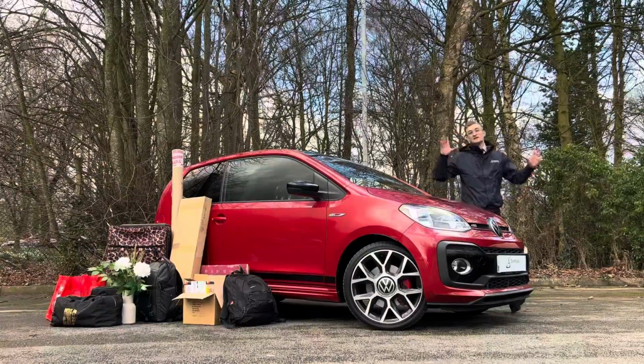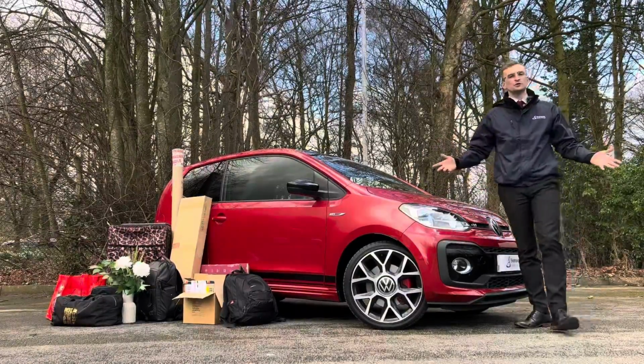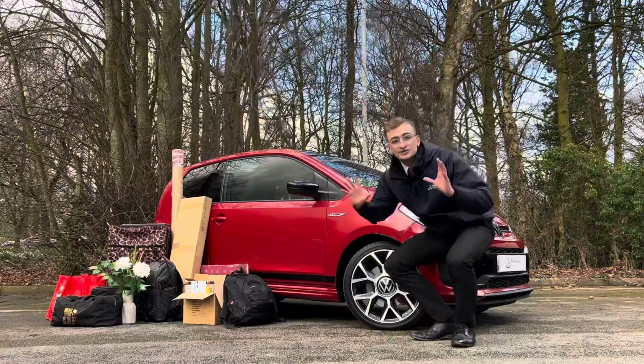You've heard that big things come in small packages, but exactly how big is a Volkswagen Up GTI? We have all those items, so let's find out.